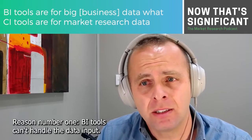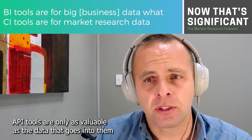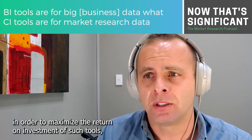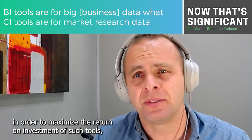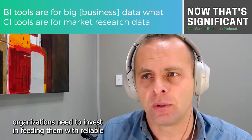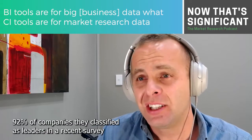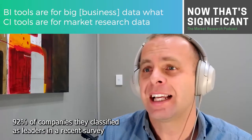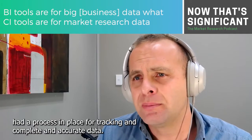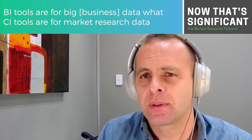Reason number 1, BI tools can't handle the data input. BI tools are only as valuable as the data that goes into them. In order to maximize the return on investment of such tools, organizations need to invest in feeding them with reliable and available data. According to McKinsey, 92% of companies they classified as leaders in a recent survey had a process in place for tracking incomplete and inaccurate data.